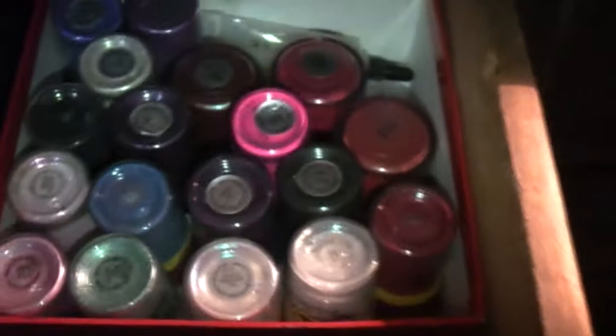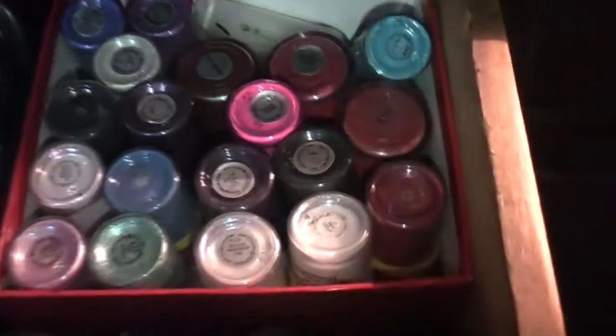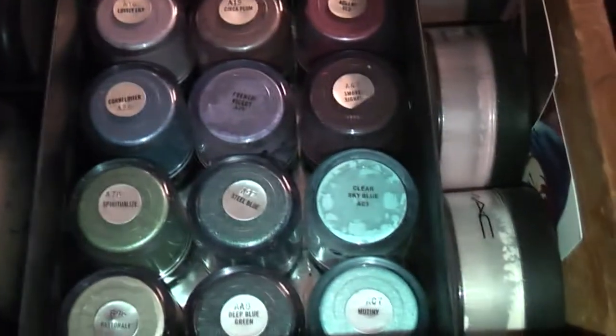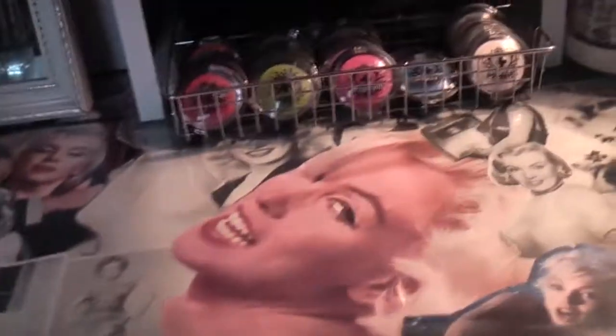But this is what it looks like, and I'm just going to pop that one in there, and that's everything in there. I love my pigments. Yeah, so I'll turn the light off now. That is it. That is the expanse of my makeup collection. I hope you've enjoyed this video.